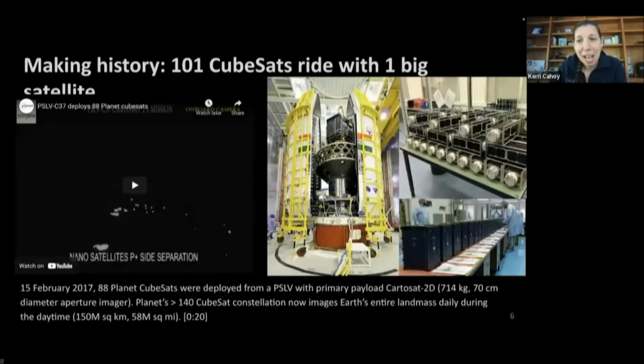So this is after multiple years of launching CubeSats, people started to really do it in earnest. And this was one of the first missions. It's a PSLV that launched from India, where they actually figured out how to get over 100 CubeSats on board the rocket with one big satellite at the same time.